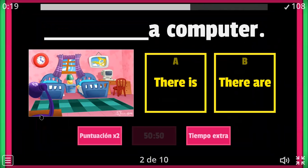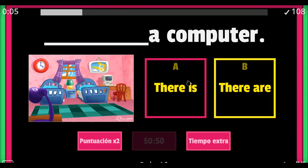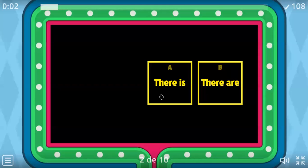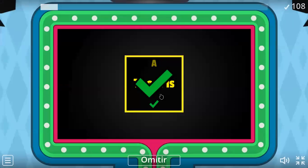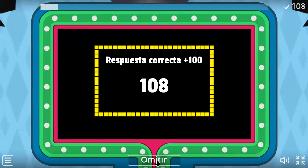B. A or B? Uh-huh. B. A, says Brian. So which is the correct answer, A or B, guys? B, a computer. So you have to complete these exercises. A computer. It was A, a computer. So it was singular. Okay. And yeah, you have to look at the pictures.